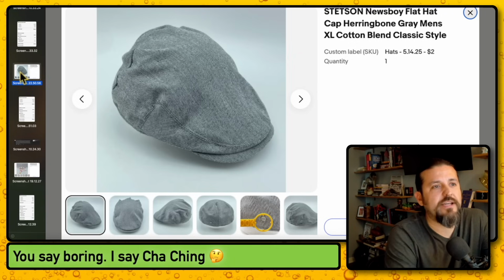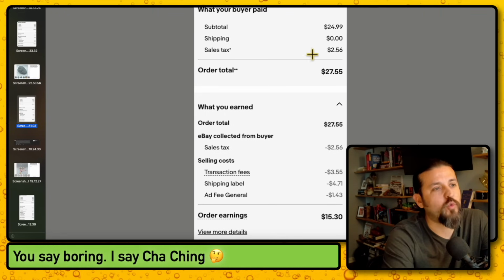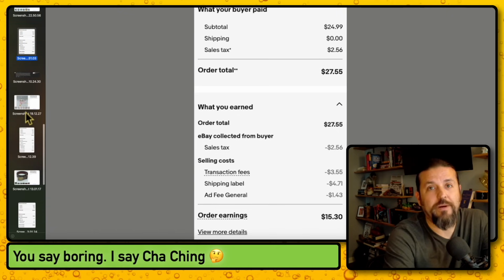Next, here we have Stetson Newsboy flat hat cap herringbone. So these Newsboy hats, as long as they're in good condition, and especially the vintage ones, if they are in a good pattern, they will sell. I think this is the third or fourth one that I've sold, and I picked them up all at the same place for the same amount of money. I paid $2, sold for $24.99 free shipping. After fees and everything, I brought home $15.30, so $13.30 in profit. I thought they were going to be slower sellers than that, but hell no.